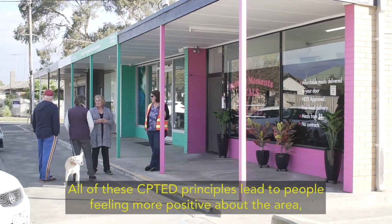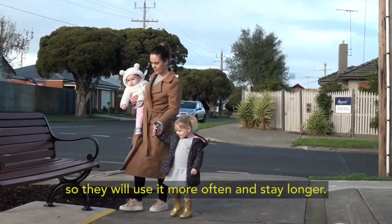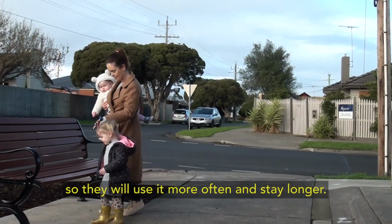All of these CPTED principles lead to people feeling more positive about the area, so they will use it more often and stay longer.